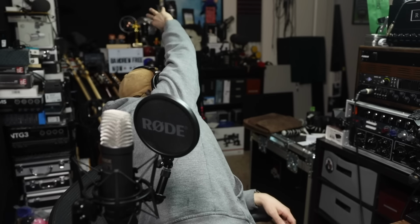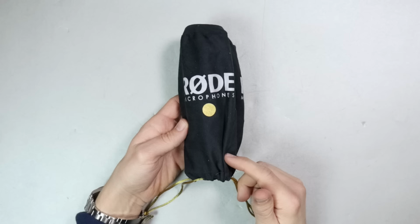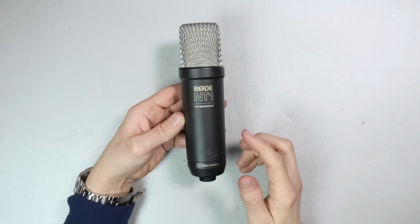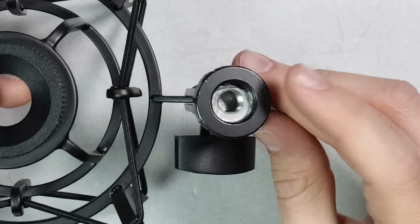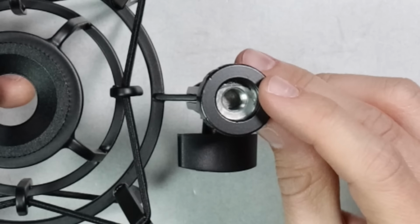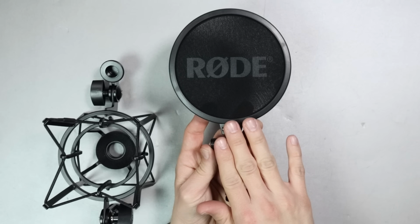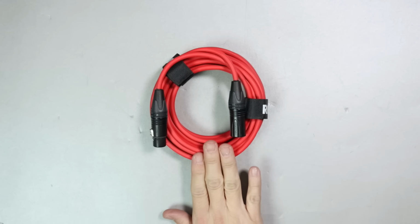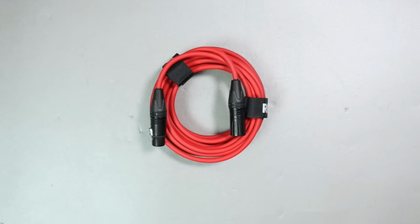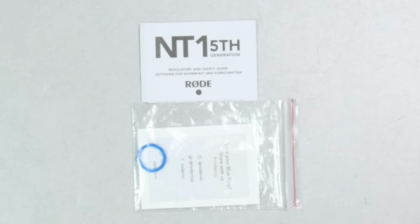Now, let's talk about what comes in the box. You are going to get a dust cover. You will obviously get the microphone. You will get a shock mount, which has both 5/8 and 3/8 inch threading built in. You'll get a pop filter, a USB-C to USB-C cable, an XLR to XLR cable, and a tiny bit of documentation.